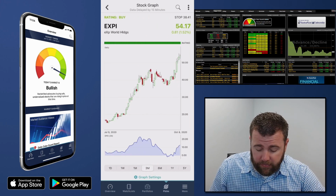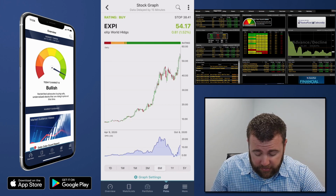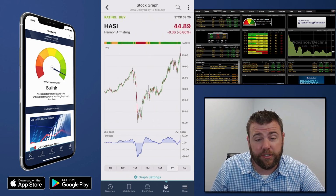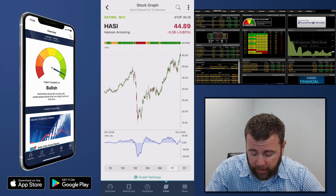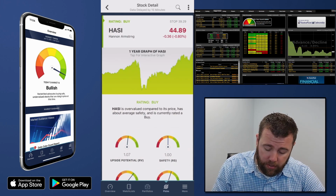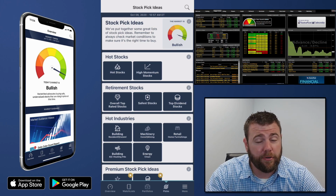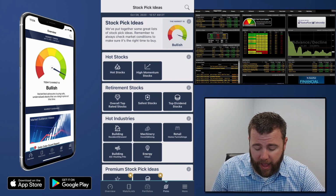Take a look at the next one. EXPI. Nice steady uptrend for the last 3 months. 6 months looks phenomenal. 1 year, even better. HASI. Really nice strong uptrend. Just had a pullback. Just starting to break out of that pullback, taking out the previous high, hitting new highs. So yeah, decent momentum. So there's some just right out of the gate. Nowhere else out there is going to make finding high momentum stocks or good opportunities for swing trades as easy as VectorVest.